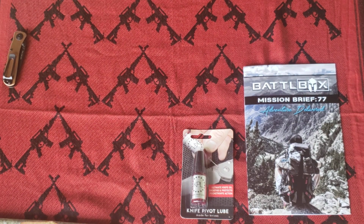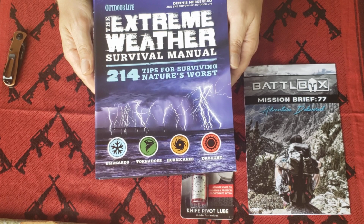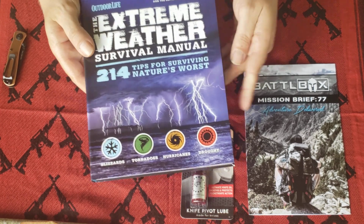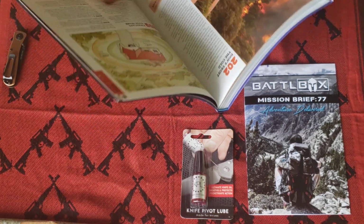But next, we have the Extreme Weather Survival Manual. 214 Tips for Surviving Nature's Worst. And this is by Outdoor Life. So that's probably not too bad of a book. Let's thumb through it real fast here.